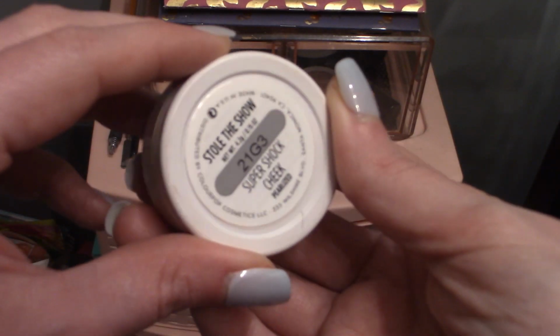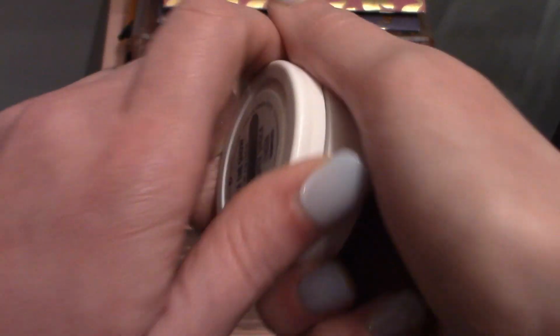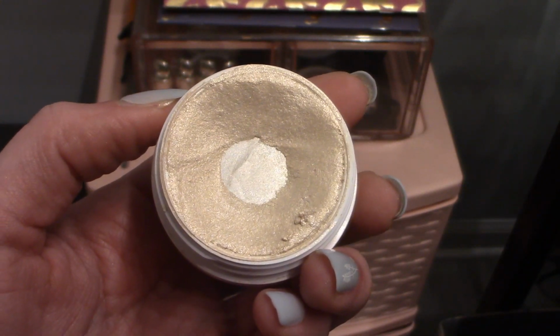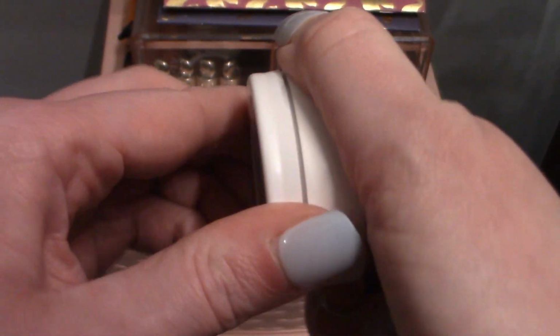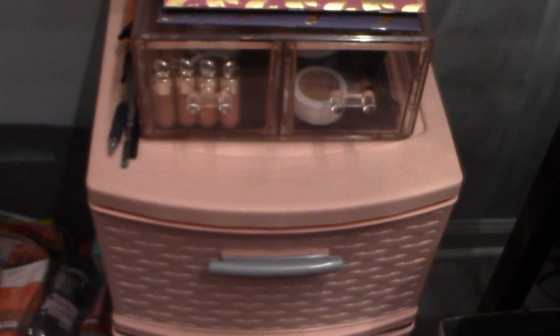So the first one, this Super Shock highlighter in the shade Stole the Show from ColourPop. We pulled this in last time. I did not have pan on this. And you guys, look at all of that pan. Isn't that crazy? So I am now trying to just see if I can finish this off maybe this year. I don't know if that's feasible. I finished off Smoke and Whistles last year at some point, and it took way longer than I thought it would. There's 4.2 grams of product in these Super Shock highlighters when you get them brand new. But yeah, so this will be staying in, but I just wanted to update you that I did have nice pan on it.